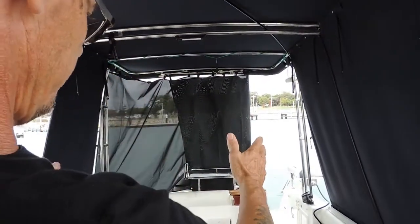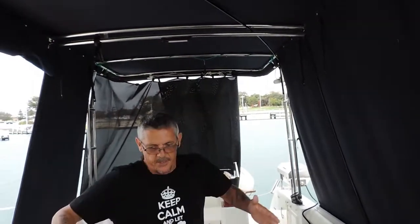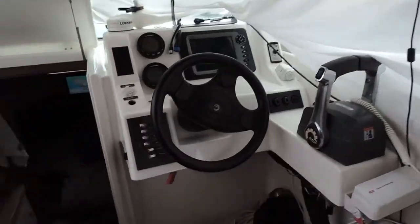That's the back of the boat. That's the middle of the boat. It's a cockpit. It's for John's fish tails. That's the cockpit.